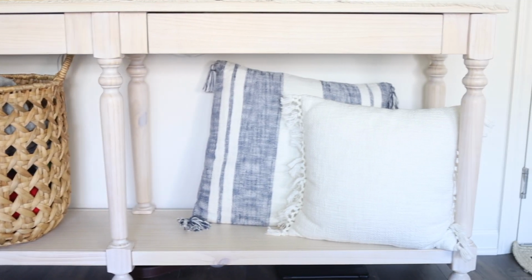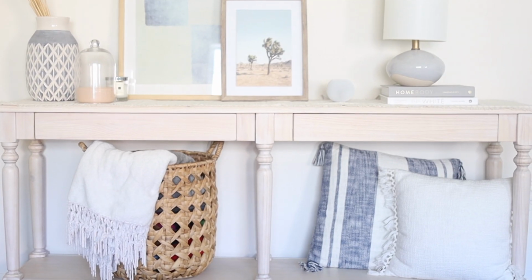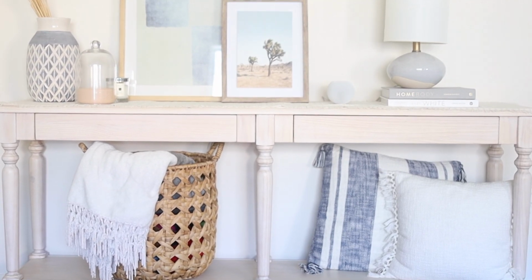I also added some pillows and a basket down on the bottom of the console. Oh, you didn't talk about the basket. Oh yeah, I forgot about that, but it actually adds a lot to the whole design, because if I don't have anything under there, it looks really plain and boring, because everything on top, there's so much more going on at the top, but there's nothing at the bottom. So this is where I store my extra pillows and throws and things like that.